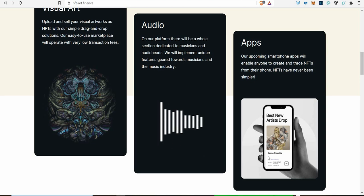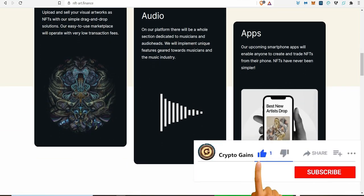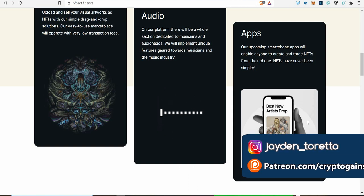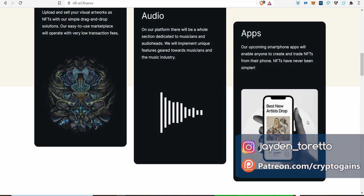So this could be a good way for artists to make money. Now this could pop. Here, look, our up and coming smartphone apps will enable anyone to create NFTs from their phone. Now this could be powerful, because you know the power's in the hands right now, especially with phones. So easy to get on and do things. You're probably looking at this right now on your phone. I don't know. Just saying.